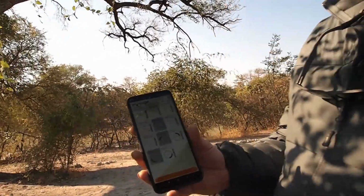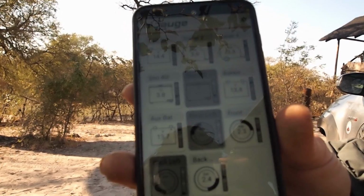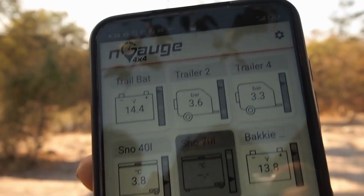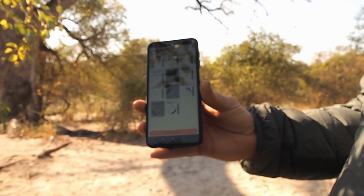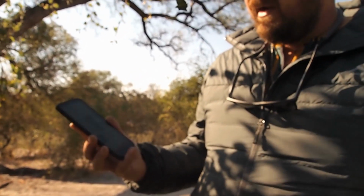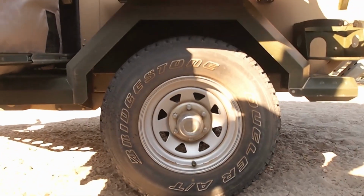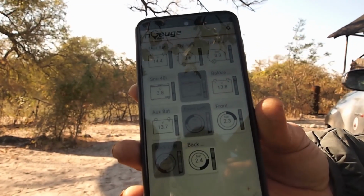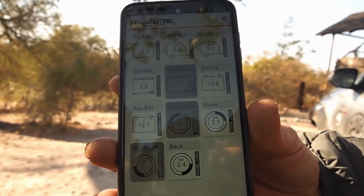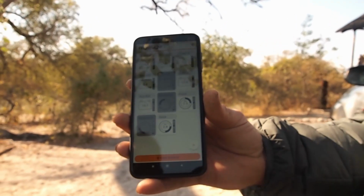Now this is basically what the app looks like. I've got all the Engage 4x4. So I've got all the trailer and the buggy's wheels come up on your phone: tire pressures, battery voltages. Just so you can keep an eye. You can keep this on the dash and you can keep an eye on everything while you travel. And I see you're monitoring the trailer as well. Yeah, because you can't see that from the front of the vehicle. You can't see the trailer wheel, and you can't feel it that quickly like you can feel a vehicle wheel going flat. The trailer is the most important to keep an eye on.